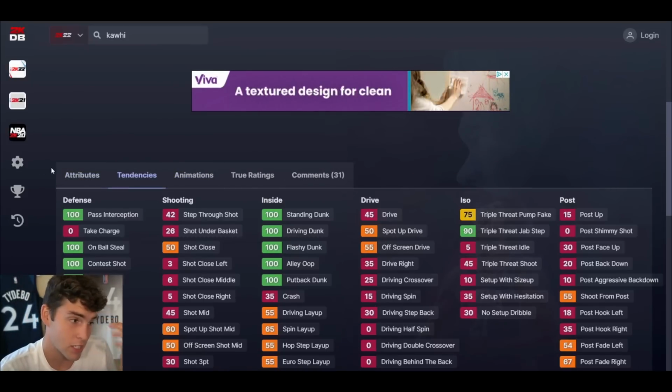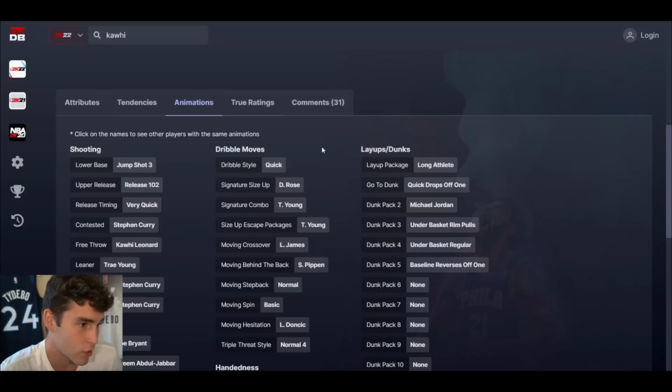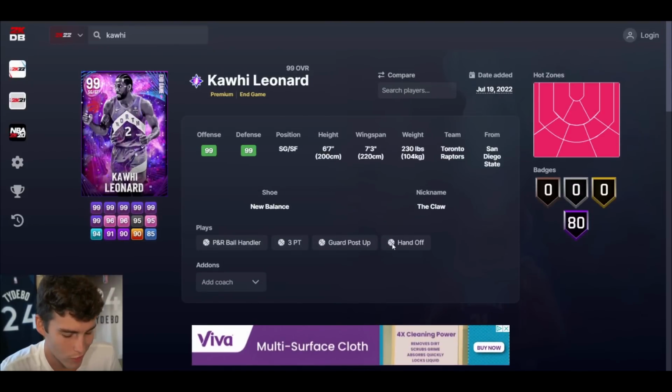I'll let you guys be the judge of that. But I don't think you can even rank the endgame Kawhi any higher at the small forward position. I just don't. I think there are better options. Still, guys, very solid. In general, he's going to be Kawhi Leonard, and you know what his player model does. I just have a hard time running endgame Kawhi.